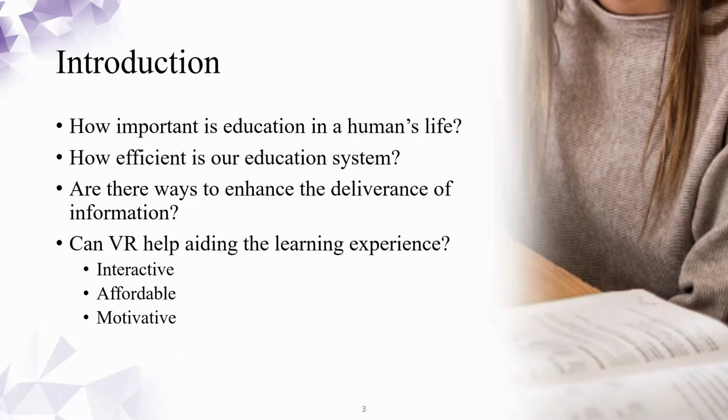How important is education in a human's life? Humans have the skills to improve themselves by education to upgrade their life. How efficient is our education system? Education systems nowadays feel outdated because they use the old core modules. Are there ways to enhance the delivery of information?